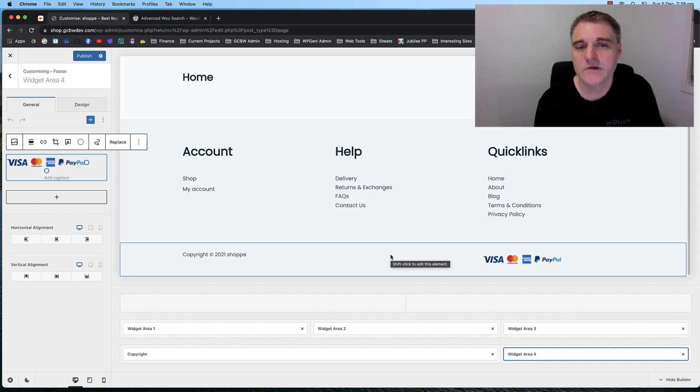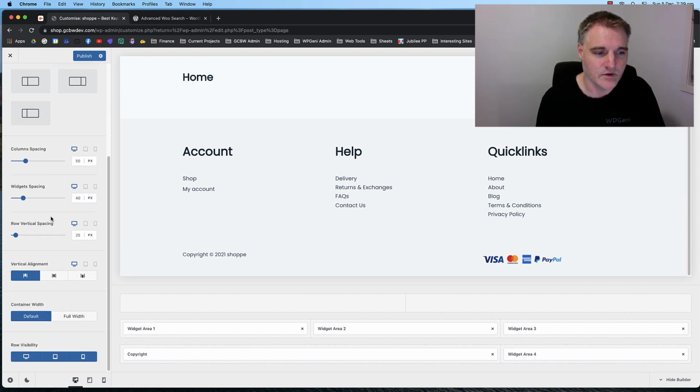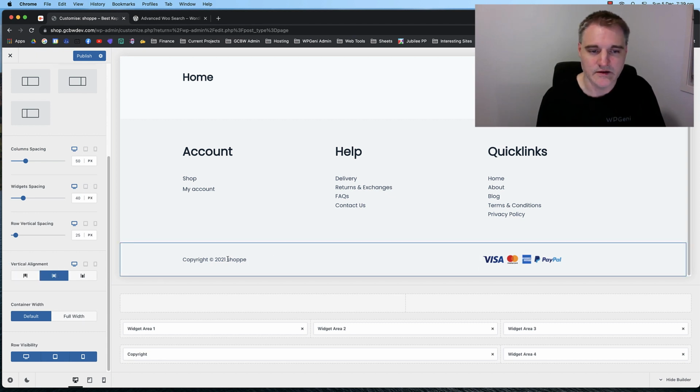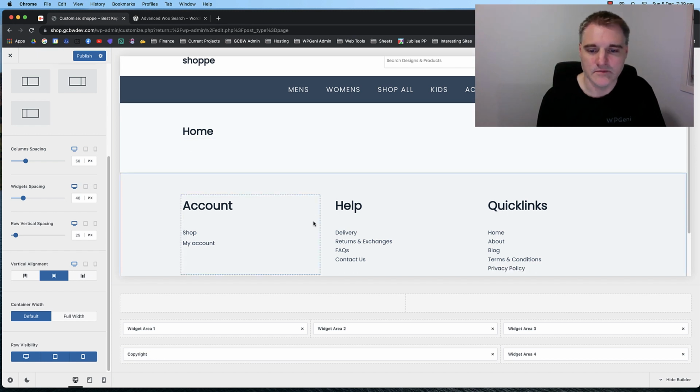So yeah, it's really important to build those trust factors into your own website. So back to this. I'm coming back to the bottom row again, and what I want to do is vertical align everything so that it's all in line. And I just realized I could have done the same up here even with this search bar.